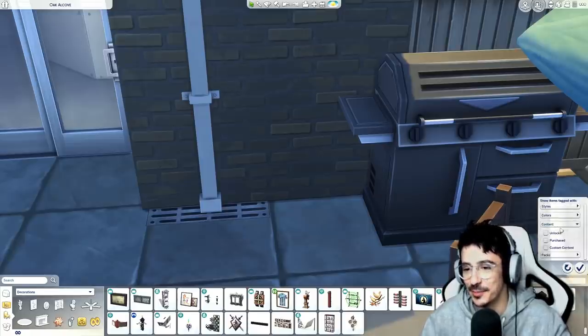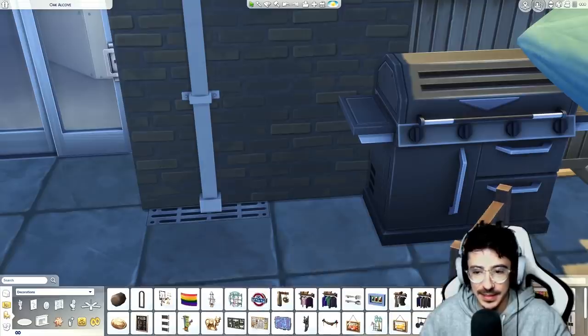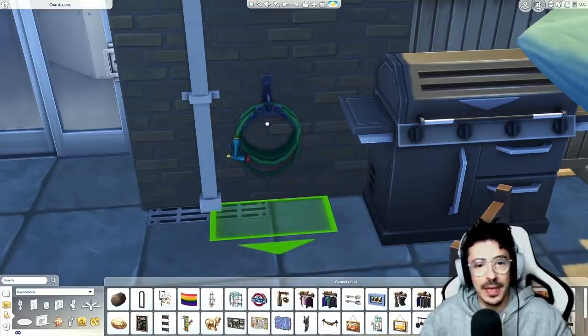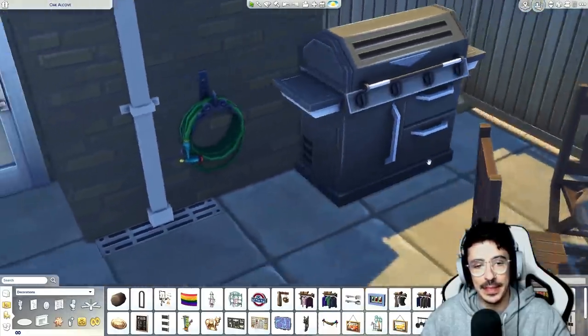Right, content. Nope. Packs even. You silly bum. Base game. Always have trouble finding this. Right there. There we go. Yeah, right next to the drain pipe. Stunning. Yep, I can imagine it there.